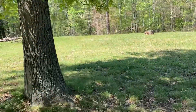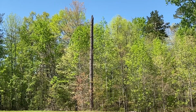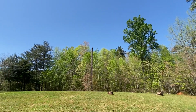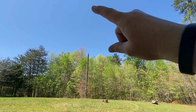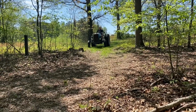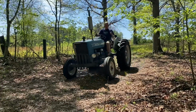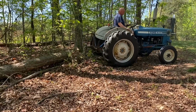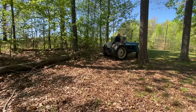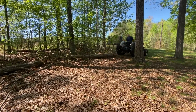Sorry about the jerky camera. You can see right here. That's where the top of that tree came from. It towered way up here. Got part of a log.